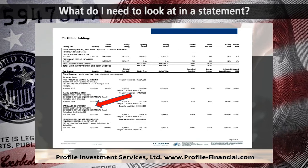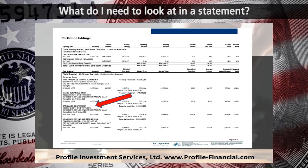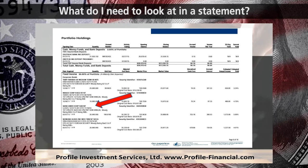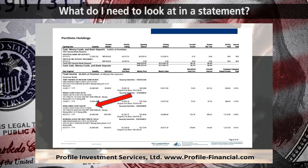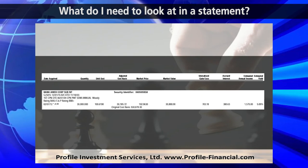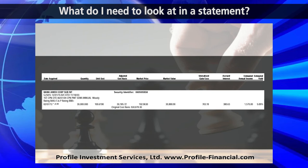You get further down. Here we're looking at the portfolio holdings. This is under fixed income. This is an example. The red arrow is pointing to a Bank of America bond that this client has. Let's zoom in on that. It shows you the name of the company, right? I'm looking on the left side. It's a 5.25% bond. You can also see that it matures on December 1st of 2015.